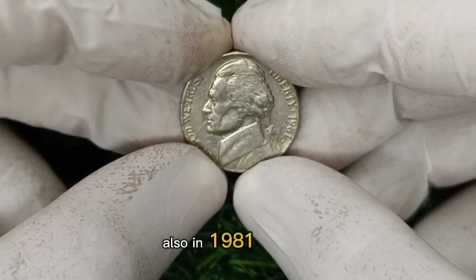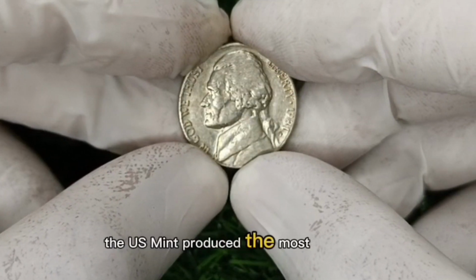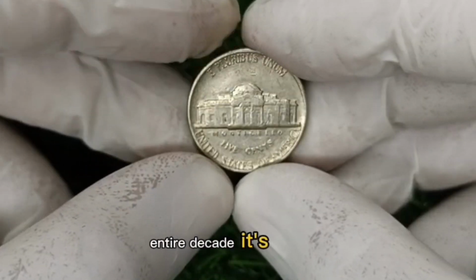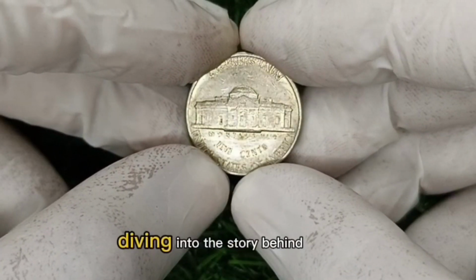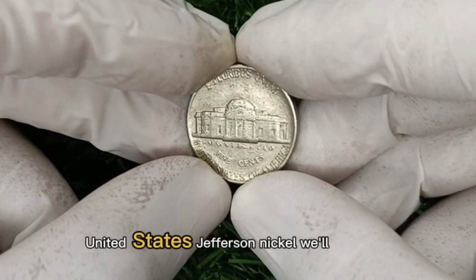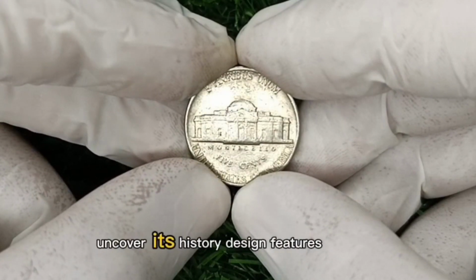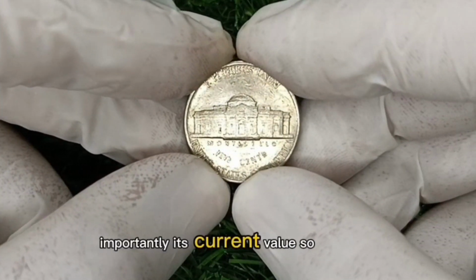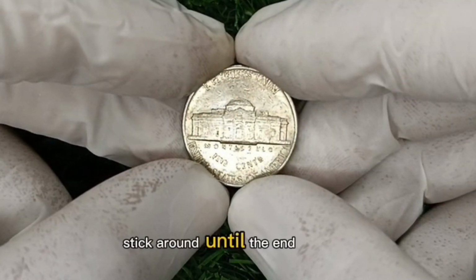Also in 1981, the US Mint produced the most expensive Jefferson nickel in the entire decade. It's a very interesting coin. We're diving into the story behind the 1981 United States Jefferson nickel. We'll uncover its history, design, features, and most importantly, its current value, so stick around until the end for all the details.